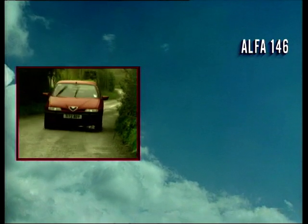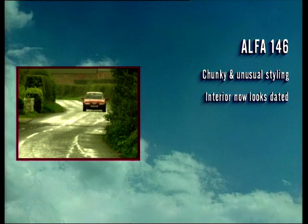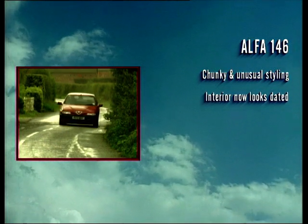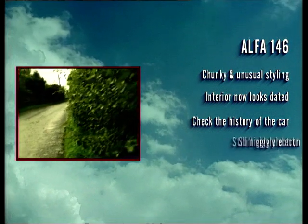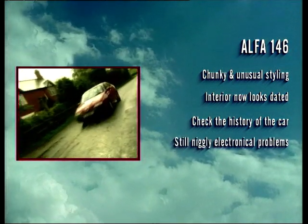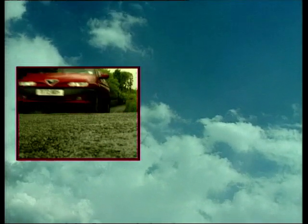The Alfa Romeo 146 and its smaller version, the 145, are unusual and rare sights on the road. Never a big seller, the 146 is coming down in price. Worth buying a car from a main dealer or a specialist, but beware tatty cars and watch for electrical problems.